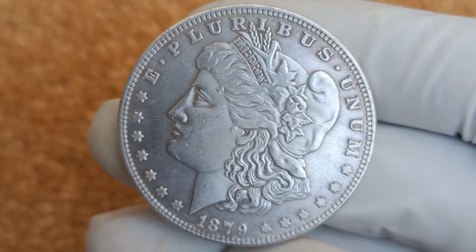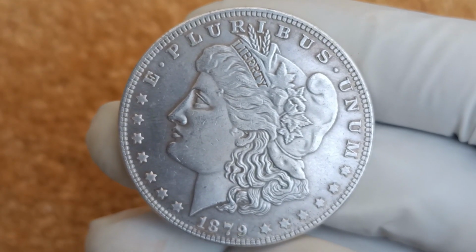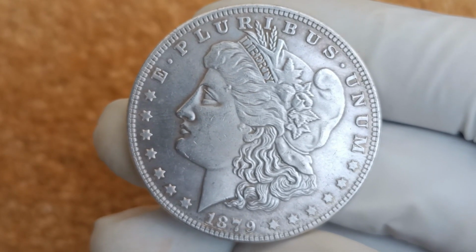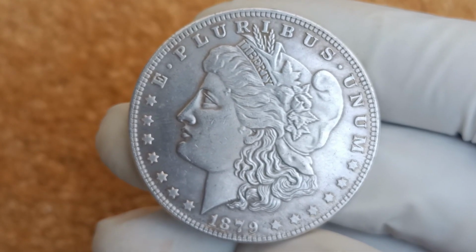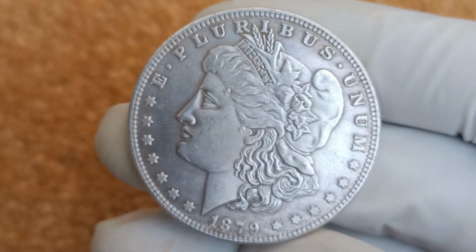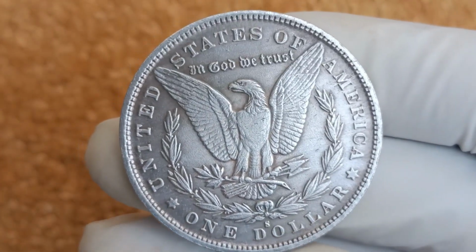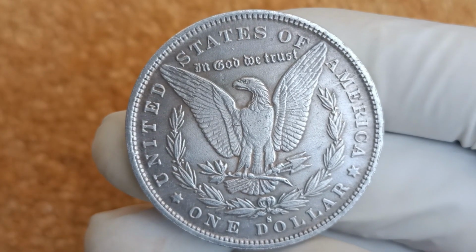Designed by the English engraver George T. Morgan, this silver dollar marked the second year of issue in the iconic Morgan dollar series, which ran from 1878 to 1904 and later briefly in 1921. The 1879 Morgan dollar, particularly the Philadelphia issue with no mint mark, is revered for its historic significance and, in high-grade mint state condition, can command market values up to $1,500 or more.